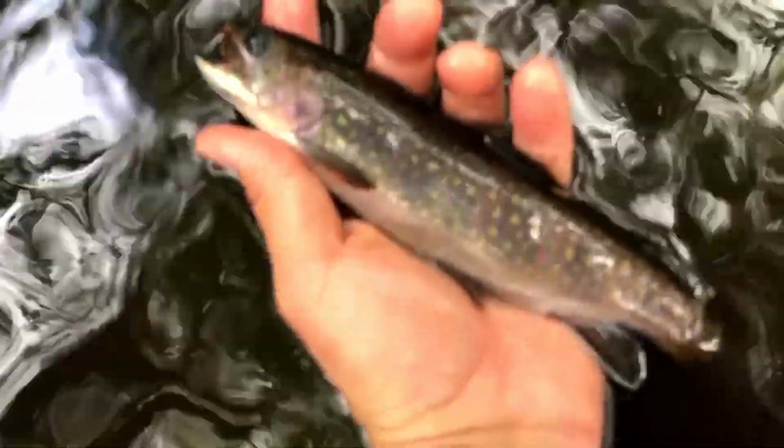We got another beautiful brookie here. Right out of that pool that I just showed you guys. He might flip off because we do have the barbless hook on here. Look at this beauty. Well, like I said, he might flip off, and that's exactly what happened. But yeah, another beautiful little brook trout. For some reason the iPhone didn't focus fast enough, so I'm sure that you got kind of an unclear shot of it, but you know what they look like.